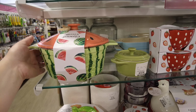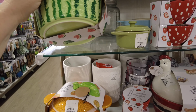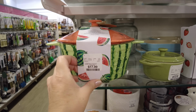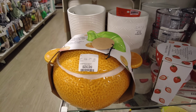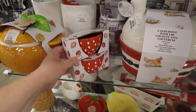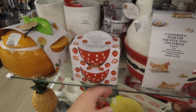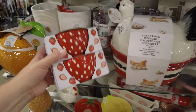And then we did have some fun bakers over here. These are super fun, super summer. These are $18. I'm still trying to hang on a little bit to the summer decor. These are $25. I know the new seasons are always exciting though. So these little strawberry ramekins, I think those are so cute. I have really enjoyed $7 for those two.